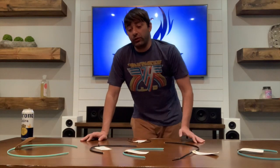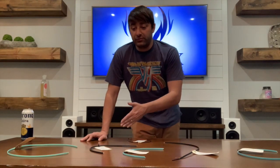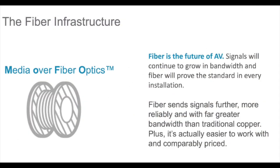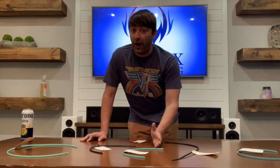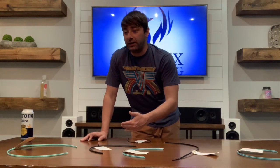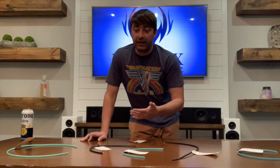So what we really want to learn about fiber is why we need it. And we need it for future proofing. We've known that for a while, but we've run category cable because we've been able to really get away with it. 18 gig 4K is kind of the standard now, and we've been compressing down and blowing back up. We all know category cable can handle up to 10 gigs. Fiber can hold 10 times that. So we should be doing it, but we're not because of a few reasons.